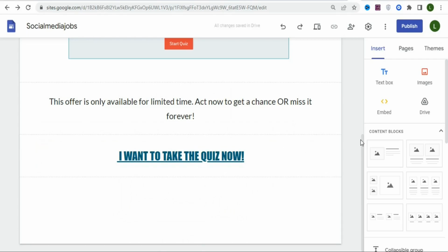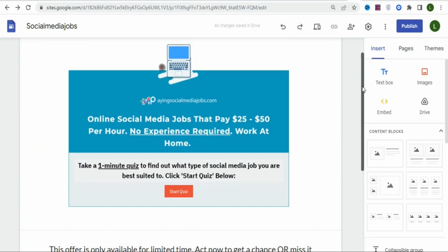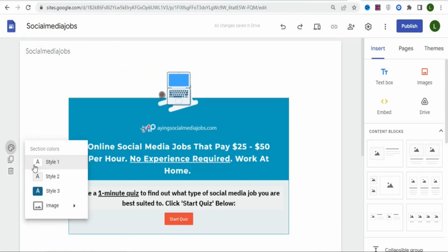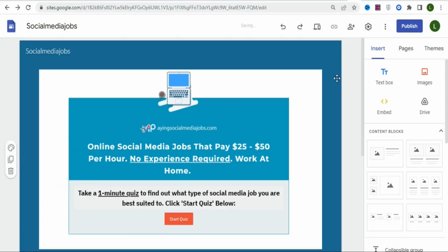So the next thing is that we are going to customize our website so that it will look like the product landing page. What you are going to do is just click on the image and it's going to be highlighted like this. Once that is done, click on this particular icon. Once you click on it, click on section color. Then you are going to select style 3. As you can see, that is done.